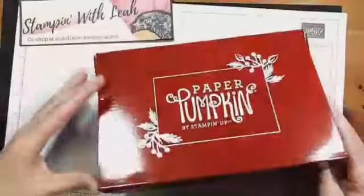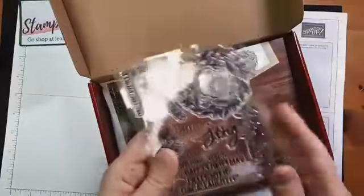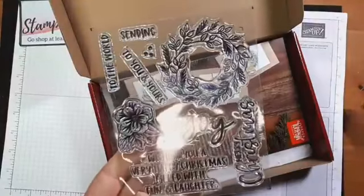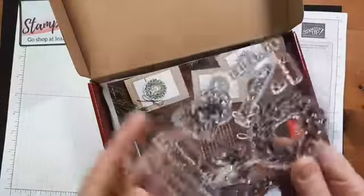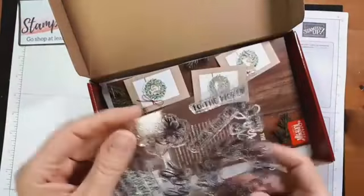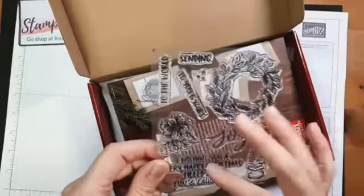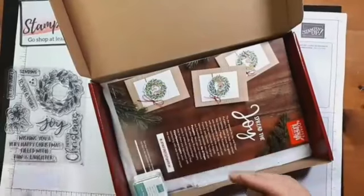And so when we open this up, we have the most adorable stamp set. So I actually haven't seen this. I took a quick peek and saw the stamp set and fell in love immediately. So Merry Christmas with just the best font ever. Joy, wishing you a very happy Christmas filled with fun and laughter, to the world, to you and yours, and sending. So that's going to be just beautiful. And then the wreath and the gorgeous rose and everything. So I'm so excited about this stamp set.